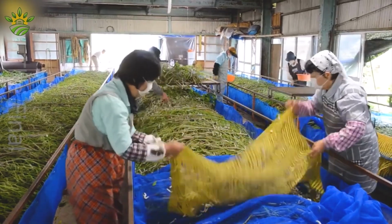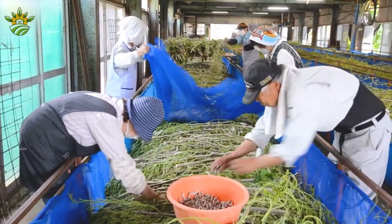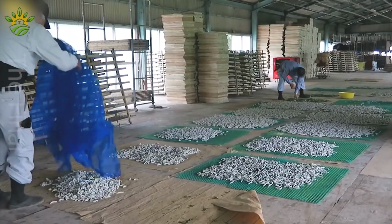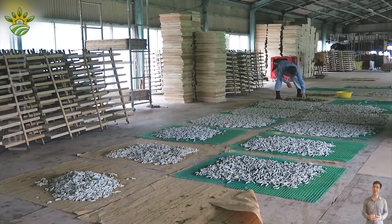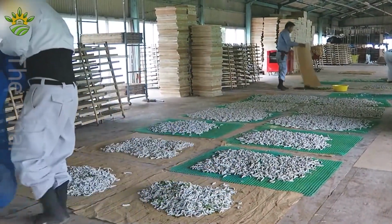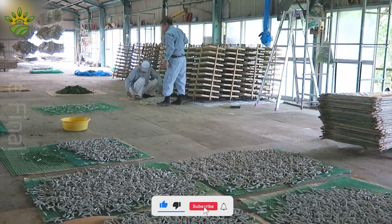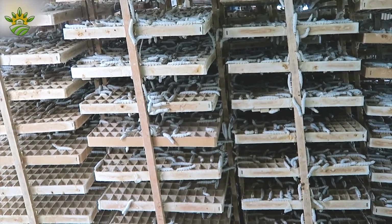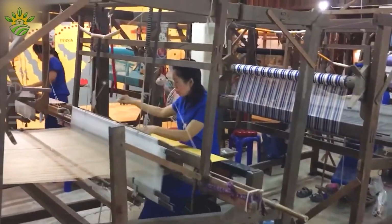Today, with advances in science and technology, silk weaving has evolved from a traditional craft into a modern textile industry. Silk products are no longer limited to the elite, but have become more accessible to people from all walks of life. Join me as we explore how they raise silkworms and weave silk fabric.